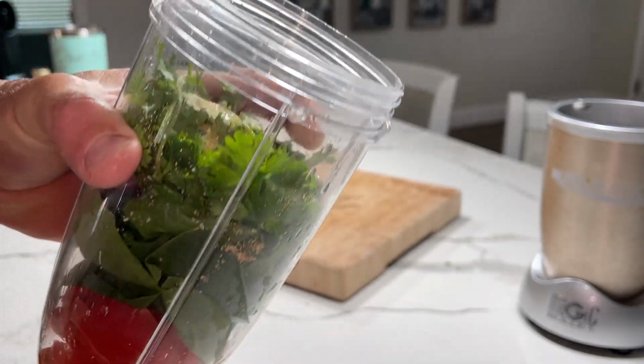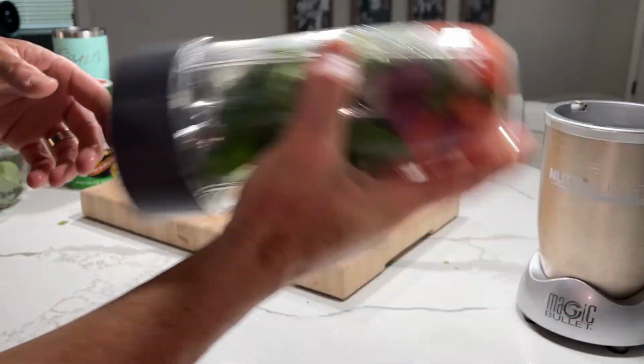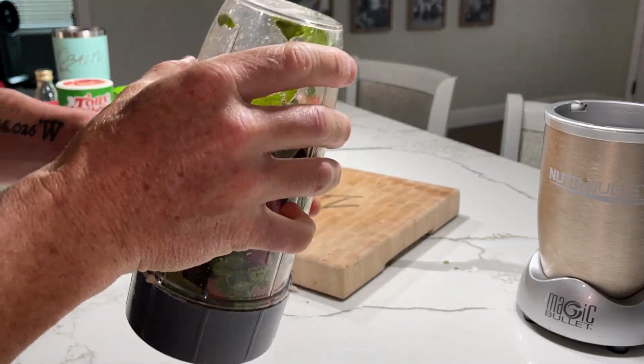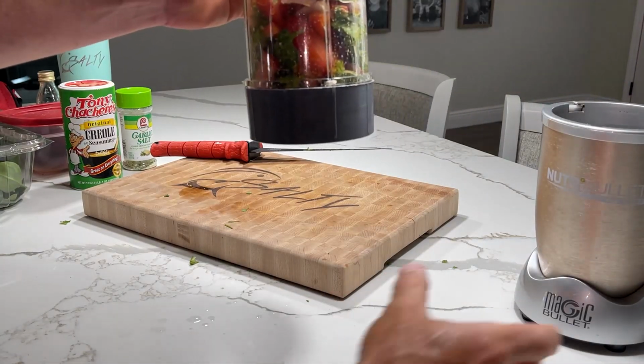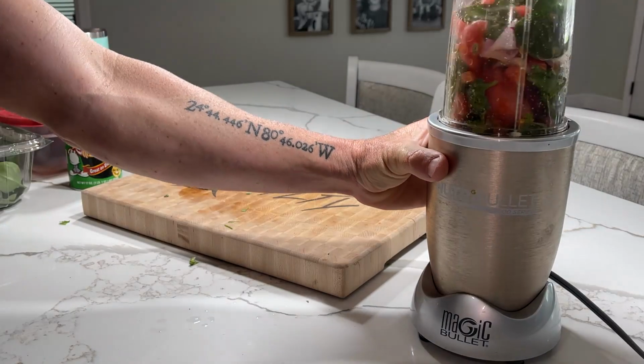Beautiful mixture for a sauce. Really good shake to just kind of get everything together. Get everything together, ready to blend. See that, how that's coming together nicely? Now, throw it right in this blender here. Let me get that thing in frame. There we go.